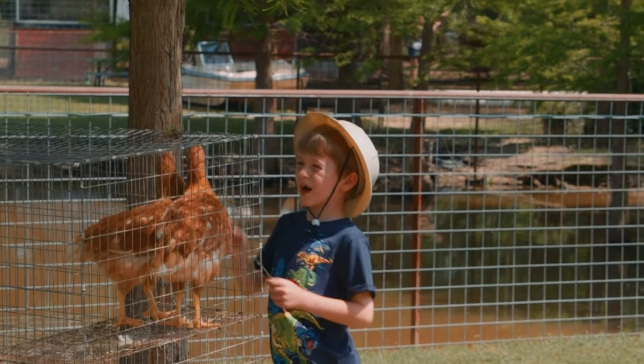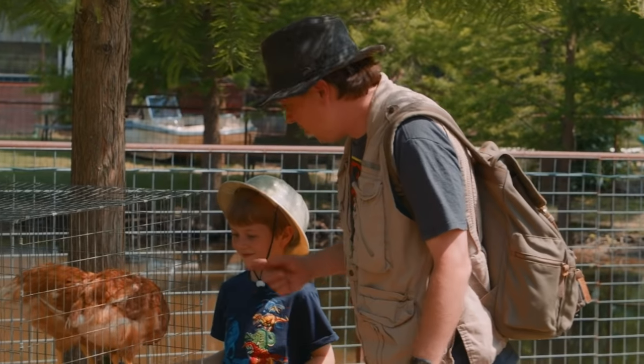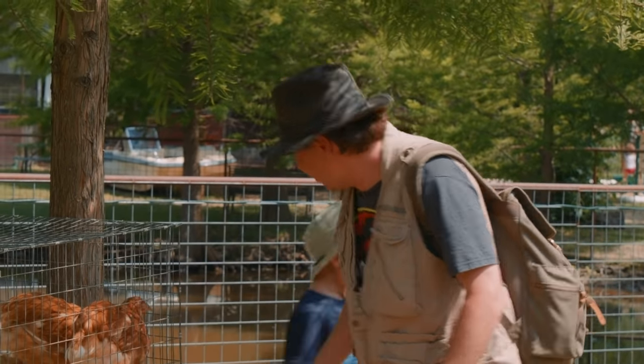You will do as my command. Hey, Park Ranger, I'll be having fun with the chickens? Yeah. You feeding them grass here? Mm-hmm. You know what? I think there's some more farm animals over there. You want to go check it out? Cool. Come on, let's go.